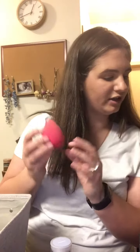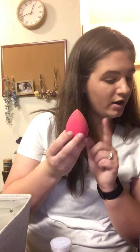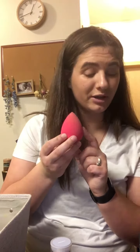What am I missing here? Oh, and then we have, I don't know what I did with the box. But this did come with a little packaging. I lost it. I did use this to apply my foundation already. This is the Illuminati Cosmetic Sponge. It's $21, so it's $1 more than the Beauty Blender.